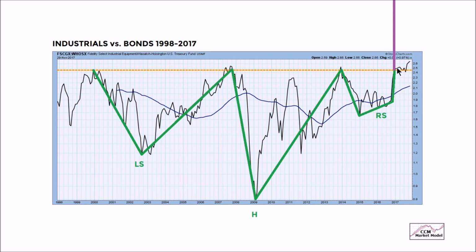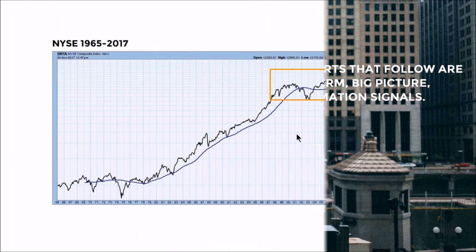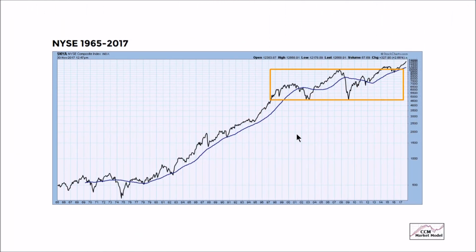And once again, the back of the envelope projection, from a probability perspective, would take this ratio off the chart. It's important to keep in mind the charts that we're reviewing here are long-term, big picture, confirmation type charts, rather than shorter-term charts that we would use for timing and allocation purposes. There's nothing on the chart of the NYSE Composite Index as of November 30th, 2017. It's a monthly chart at month end.